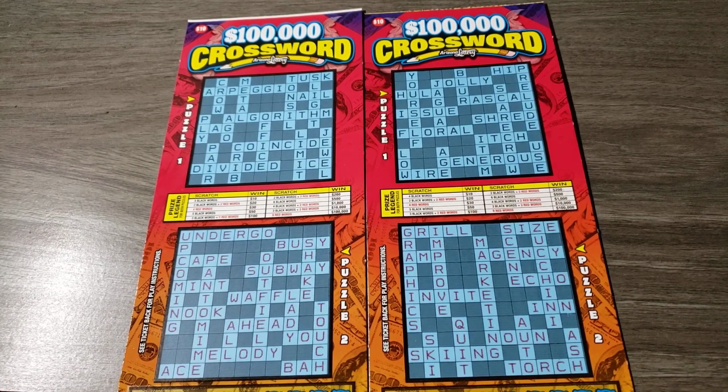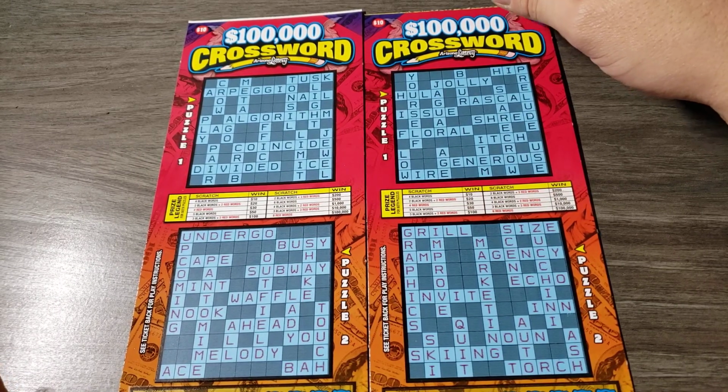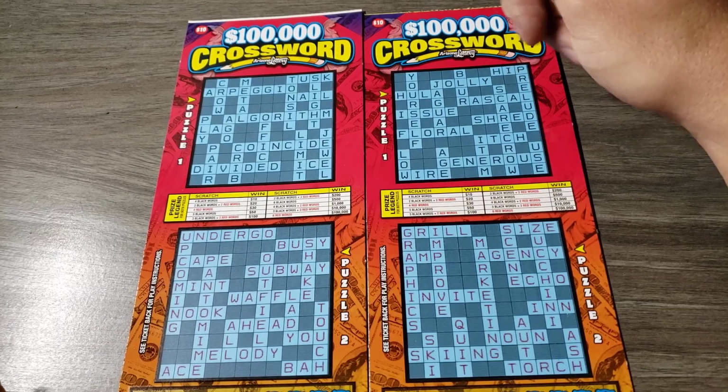Today we have two of these $10, $100,000 crosswords. These are going to take a little bit of time, so let's get right into it. Hope you're having a fantastic day.